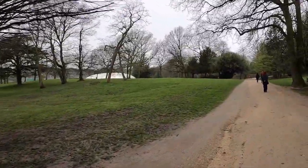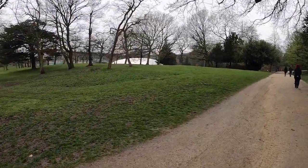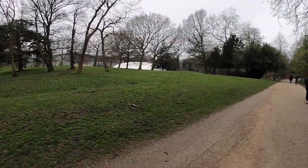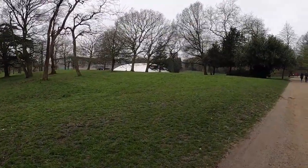Over there, that's the Crystal Palace Bowl. They have concerts there, different bands. I've seen a few bands there in the past. All the big bands go there. It's like the Hollywood Bowl, but it's our version. They also have classical concerts there all year round.